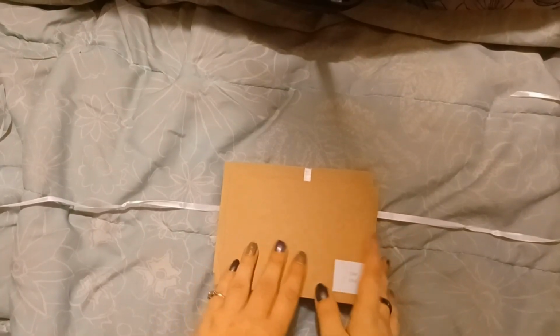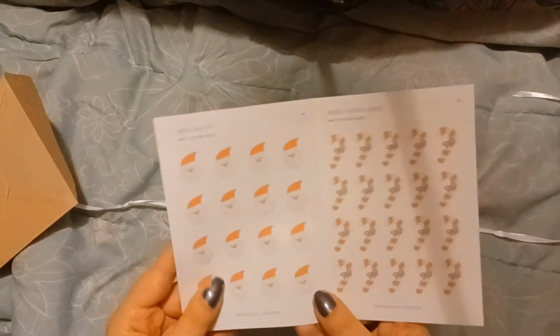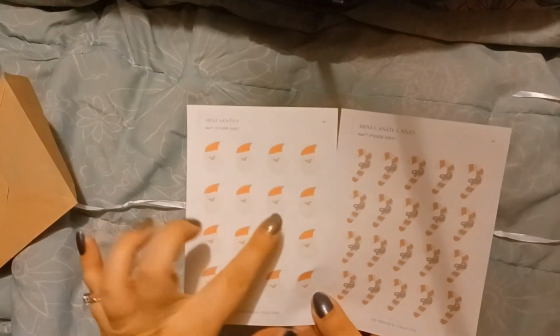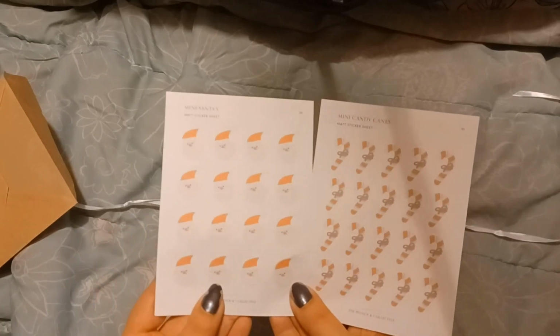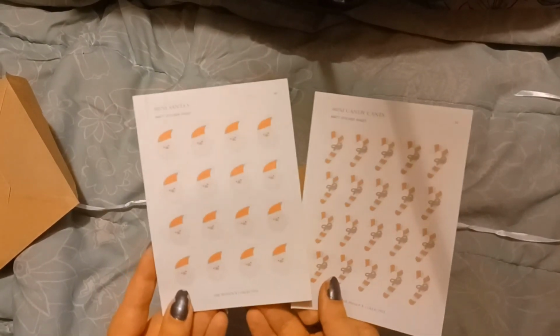All right, our first day from the Pinnock Collective. I opened the envelope off camera because I was having a little trouble. And we have these cute miniature sticker sheets with Santas and candy canes, which will be perfect for decorating my planner during the holiday season.